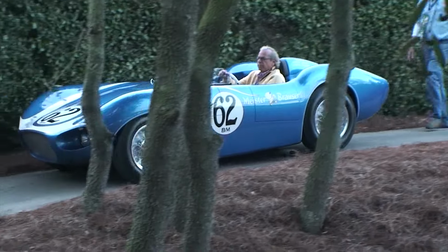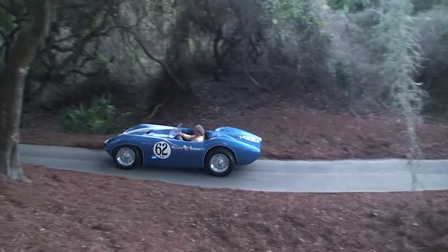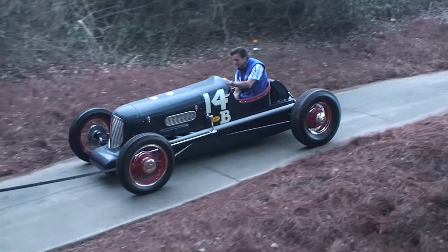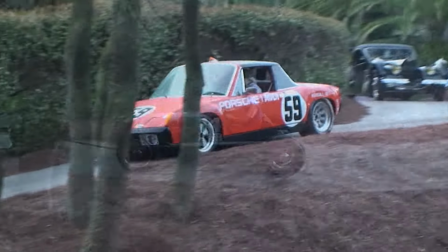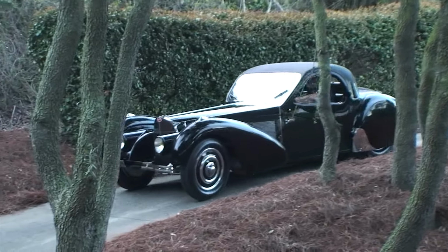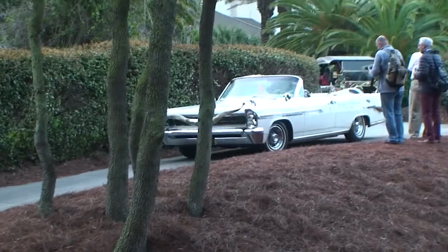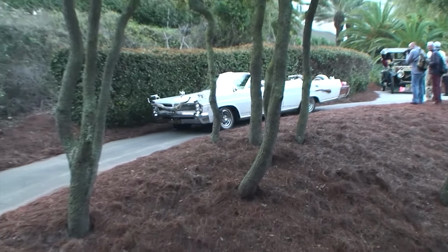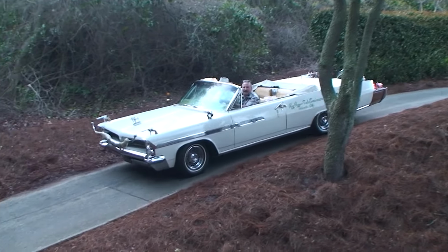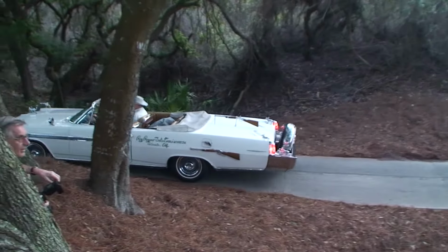They're featuring early American sports cars. And there happens to be one. That's one of the features. And some early race cars. And they're featuring the 914 Porsche. The classic Bugatti. Another feature this year, cars of the cowboys. Oh my God, look at this. Unbelievable. Look at the guns on the side, the whole works.